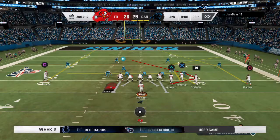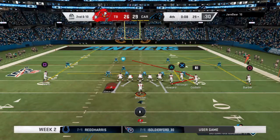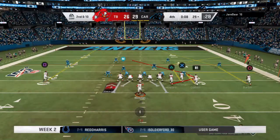Hey, defense, let's go. Pick it up, team. 54, Mike.